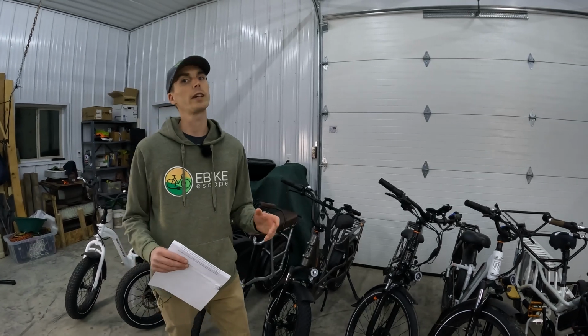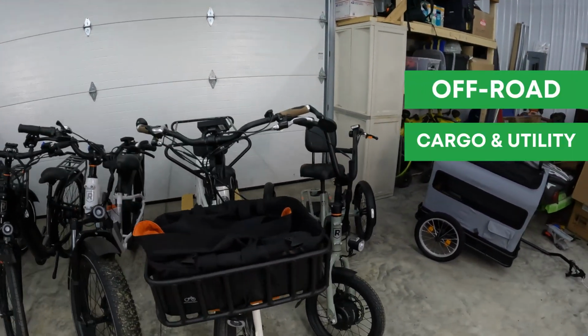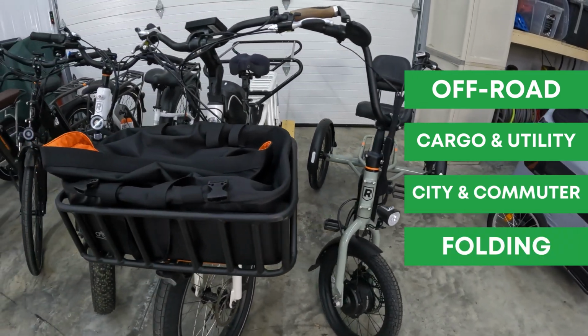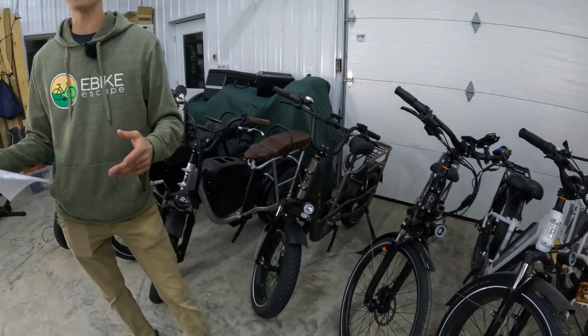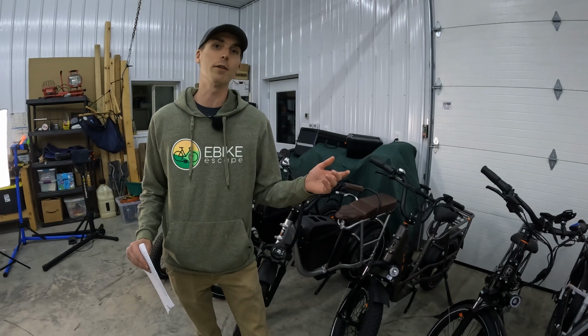So there are 4 different categories on Rad Power Bike's website: off-road, cargo and utility, city and commuter, and folding. Though a lot of these electric bikes span multiple categories, so we're going to talk a little bit about that. We'll talk about what is the most comfortable for riding, which is the most affordable, and maybe some of the things that we'd like to see from Rad in future models.